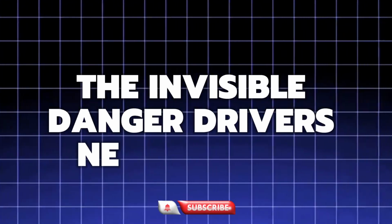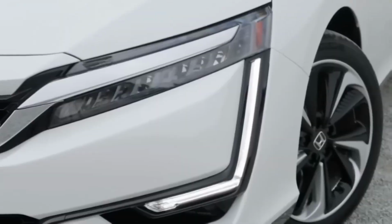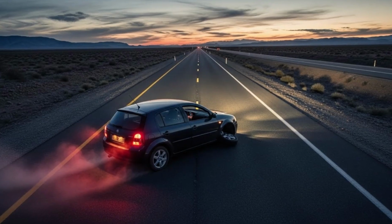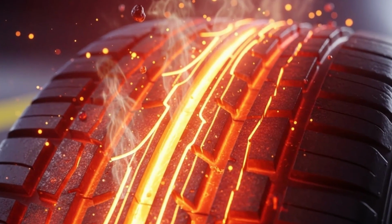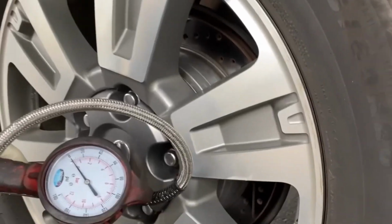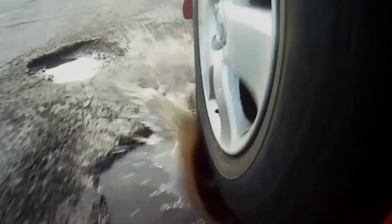The invisible danger drivers never notice. Your tire pressure isn't what you think it is. It isn't stable. It isn't accurate. And it definitely isn't the same when the tire is hot as when it's cold. In fact, the difference can be huge, 5, 8, even 12 psi, and that's enough to kill a tire.